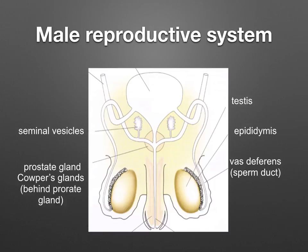You can't see them, but you've also got a pair of glands called the Cowper's glands, and these are pea-shaped and located behind the prostate. They secrete a mucus-like fluid which makes up about 5% of semen, and it also helps to lubricate the urethra.